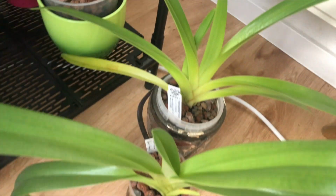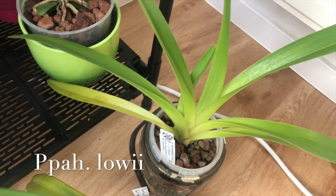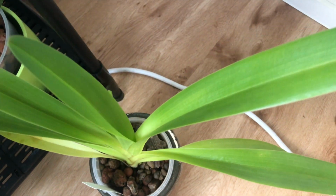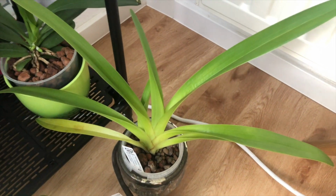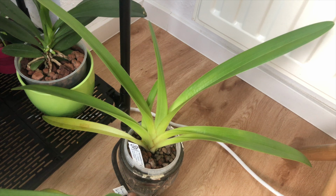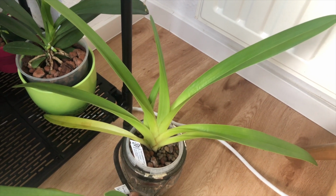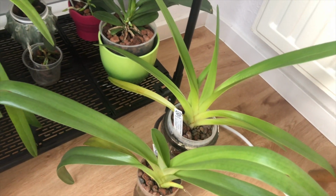Couple paphiopedilums now down here on the floor. The Lowii looking great, although I don't know if it's going to bloom. It's still growing from the oldest fan, the first fan. We've had this plant since it was a seedling. I've kind of told the story before, but this is the whole reason why we grow in semi-hydroponics, because of this plant. Why we grow our paphiopedilums anyway.